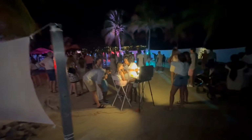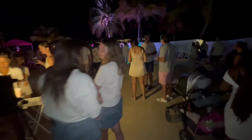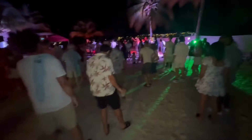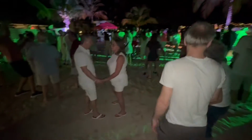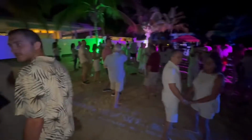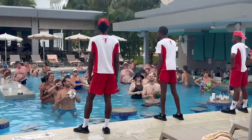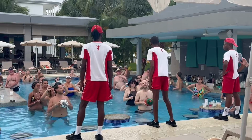They did have a white party at the beach one night, and we did go check that out, but we didn't stay long. It wasn't very impressive, and we've seen much better. The entertainment staff was enthusiastic and kept things interesting at the pool near the pool bar.